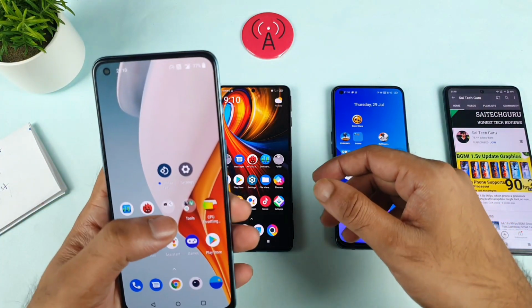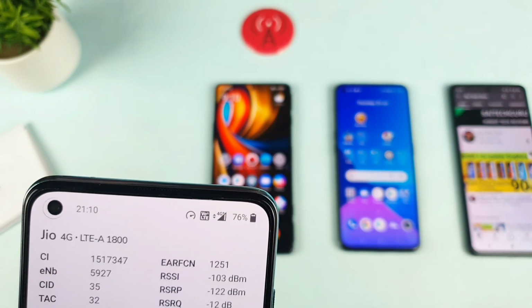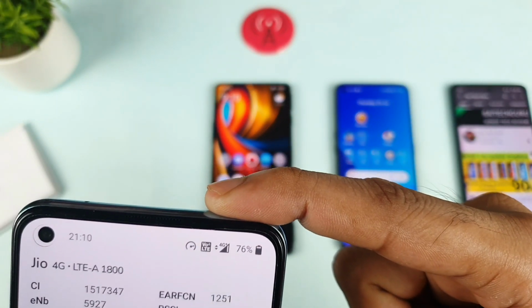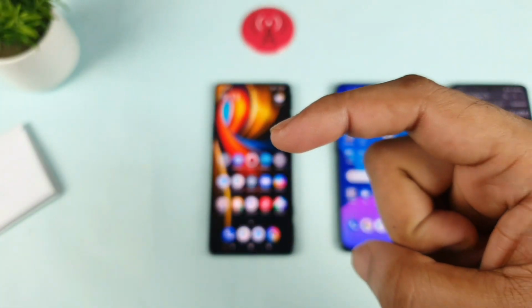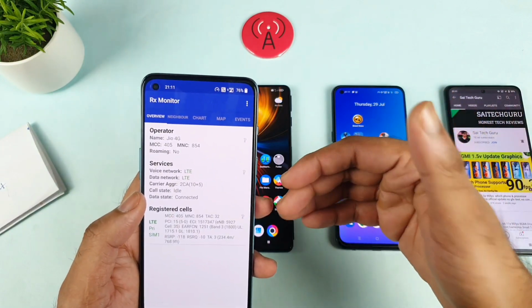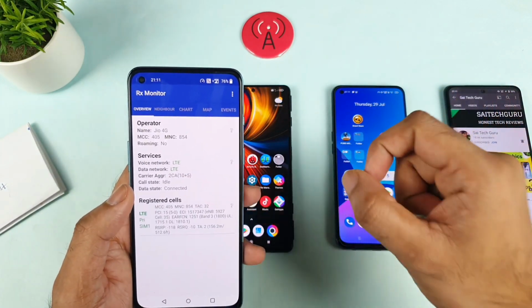So OnePlus Nord 2, let me show you exactly what bands we are getting. As you can see friends, on the OnePlus Nord 2, I'm getting the 1800 band, and I'm getting 4G plus on the OnePlus Nord 2 using the Jio SIM card. As you can clearly see here, that's perfectly done. I'll also show you the RX monitor application, just to show you the band that is connected. That is the reason I thought of showing you first.